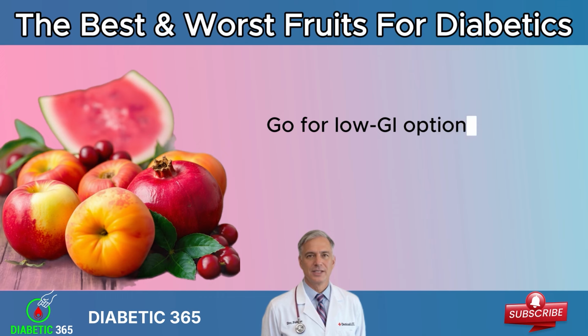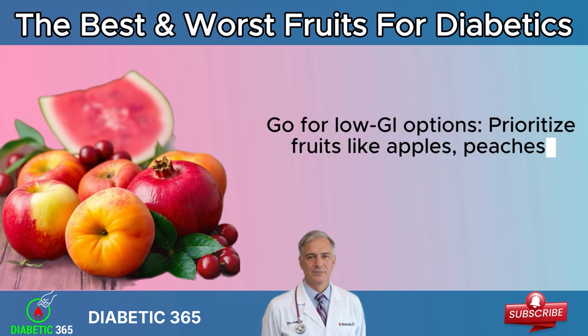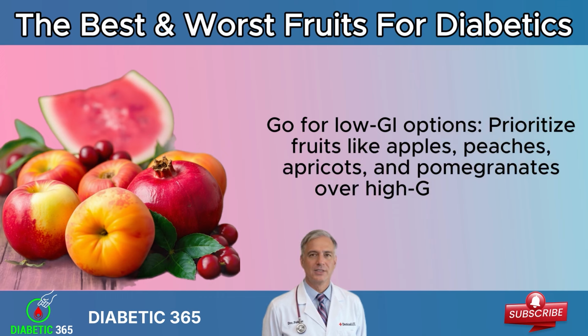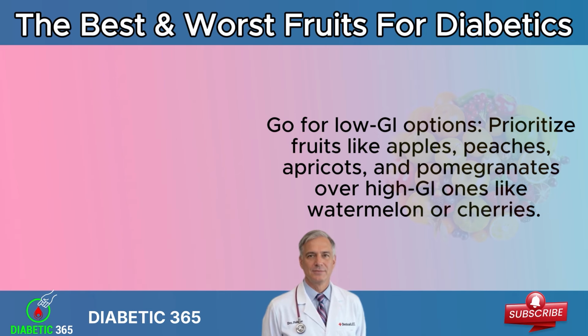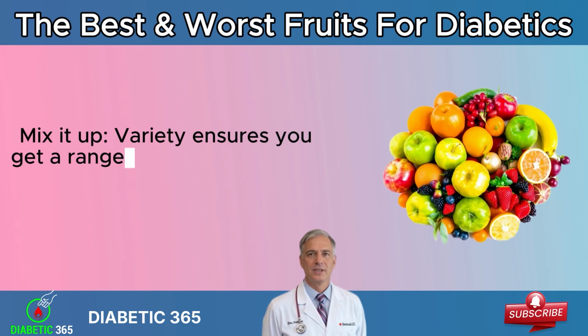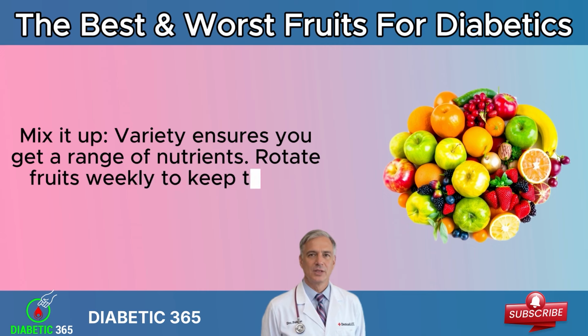Go for low GI options. Prioritize fruits like apples, peaches, apricots, and pomegranates over high GI ones like watermelon or cherries. Mix it up. Variety ensures you get a range of nutrients. Rotate fruits weekly to keep things interesting.